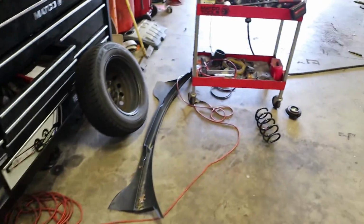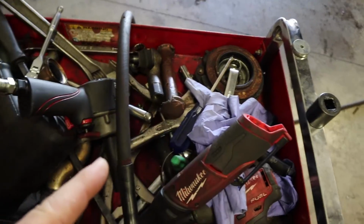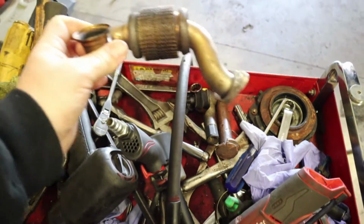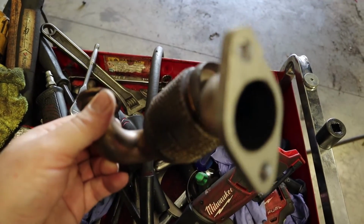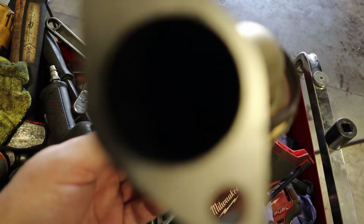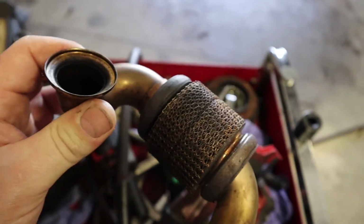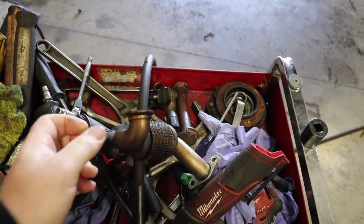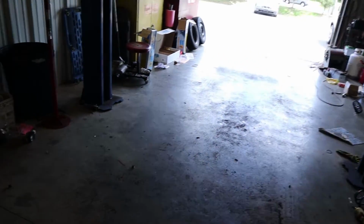Now we got rid of the EGR canister as well, which is somewhere in this disaster of a tool cart. There it is. So that's the EGR canister, and you can see, well, maybe you can't. Let's see if we get it to focus, that there's a significant amount of black yuckiness inside there. Now these also fill up. When those fill up, it does the same thing. It pushes heat back into the car and is no bueno.